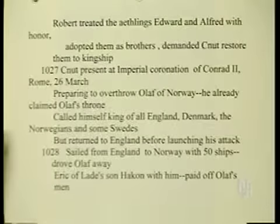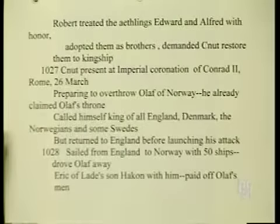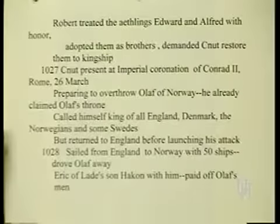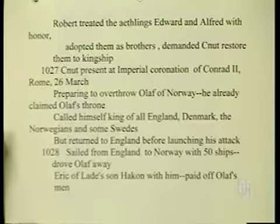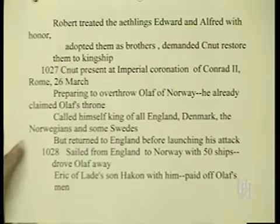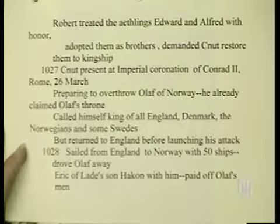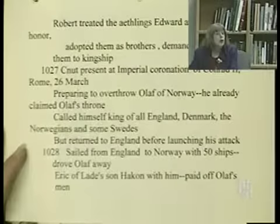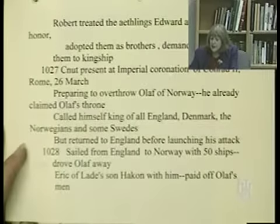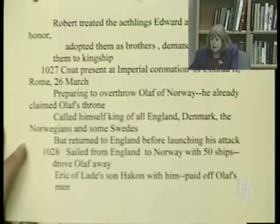he himself was preparing to conquer a huge army himself. He was preparing to overthrow Olaf of Norway, and he had already, in fact, claimed Olaf's throne by calling himself king of all England, Denmark, the Norwegians, and some Swedes. But he returned to England before launching his attack in order to put a great navy together and a fleet, and in 1028 he sailed from England to Norway with 50 ships and drove Olaf away.